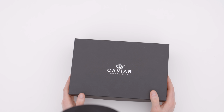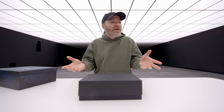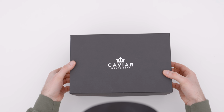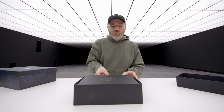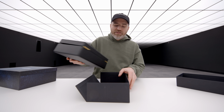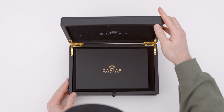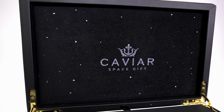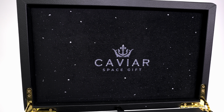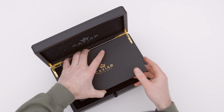I've been told that this is an Elon Musk commemorative phone, an Elon Musk inspired phone. Why don't we find out what that all means as we jump inside the box here. So just like before, Caviar Royal Gift, and we have this leather box. It's all very luxurious. You pay many thousands of dollars for these extravagant devices. I lift the lid, and all of a sudden, I already know something is different here. Caviar Space Gift is what it says on the inside of the cushioned case from their Space series.